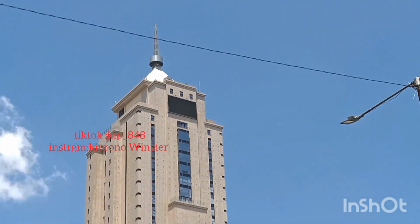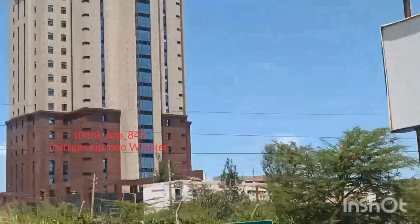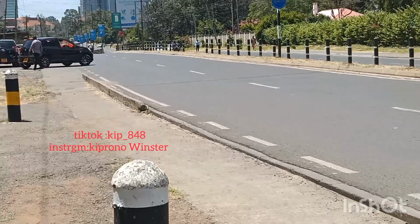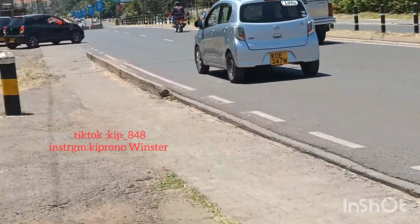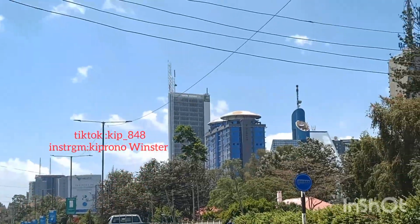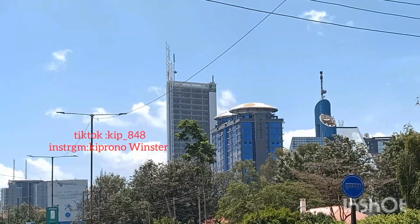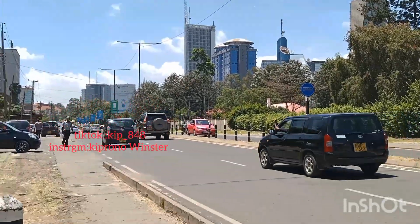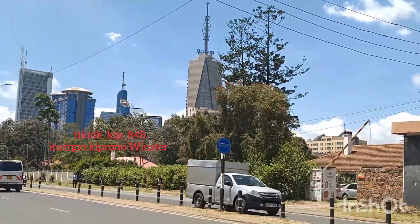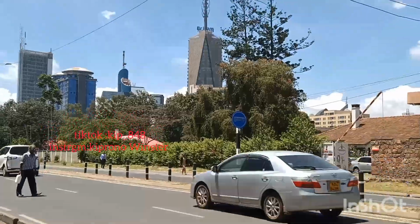So we are back at UAP Towers. As you can see, that is UAP Towers, the third tallest building in Kenya. It's owned by an insurance company called UAP Old Mutual, which owns the building. Even Britam Towers, by the way, is owned by Britam Insurance. So I'll show you around this place. As I told you, Upper Hill right now is a commercial area.